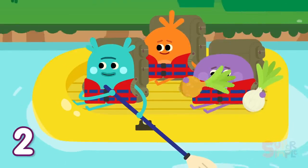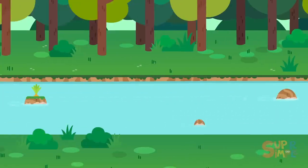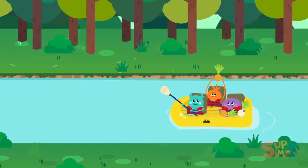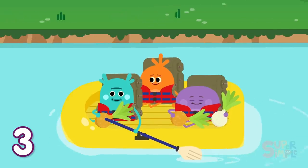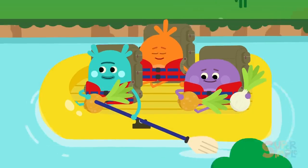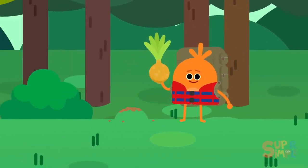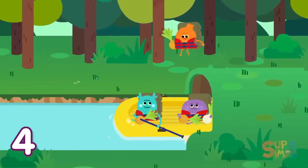Two! That onion was hard to spot. Good catch, Humble. That's three! You just need one more weepy onion for your weepy French onion soup. Yum! That's four. You've got all the weepy onions you need for your weepy French onion soup.